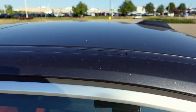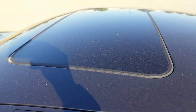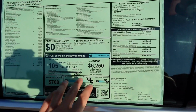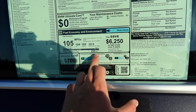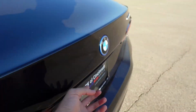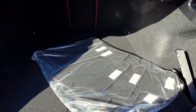The only option that it's really missing is the Sky Lounge package, so you're just going to have a traditional sunroof, which I prefer because this one opens and the Sky Lounge doesn't. The 19-inch wheel model does get slightly better fuel economy and fuel range, so the maximum range is 295 miles. Typical 8-hour charge time. This car does come with a level 1 and level 2 flexible fast charger, which is very important, as I would recommend that you lease this.